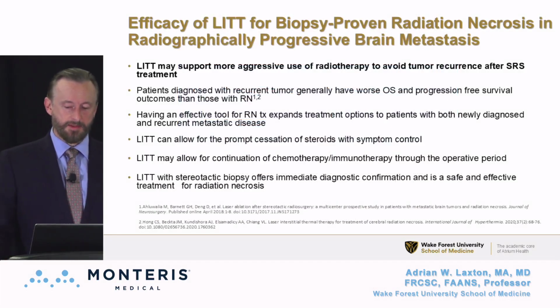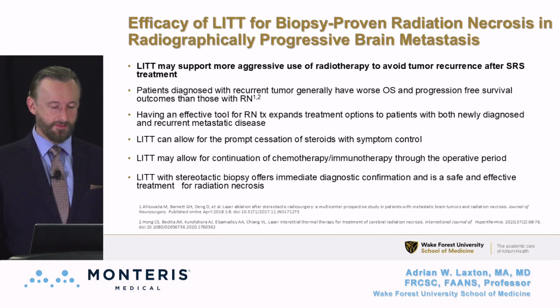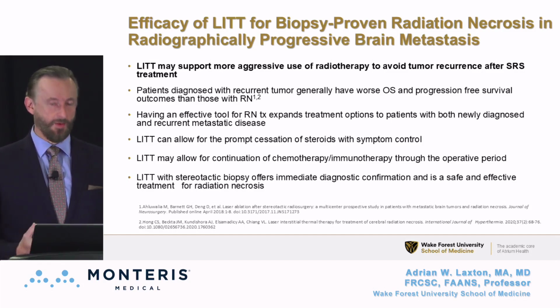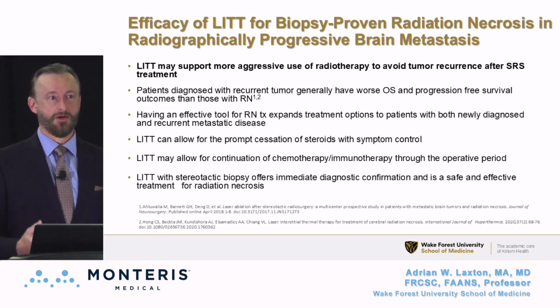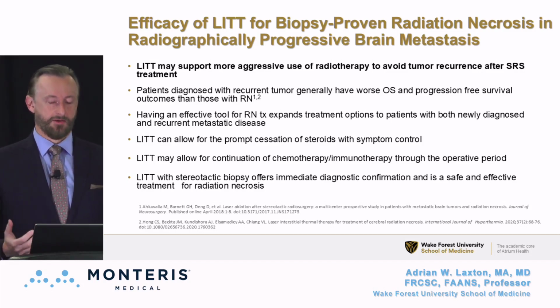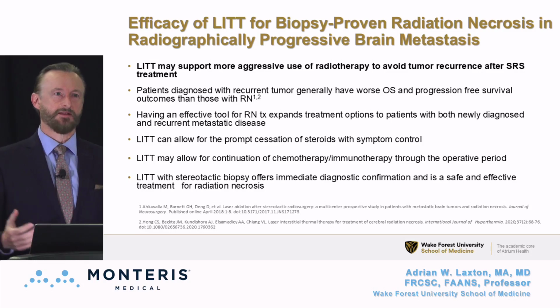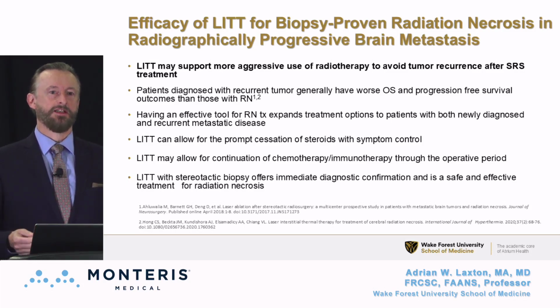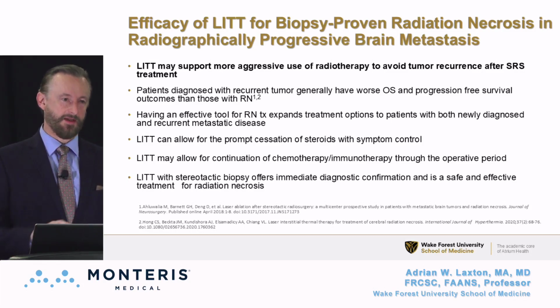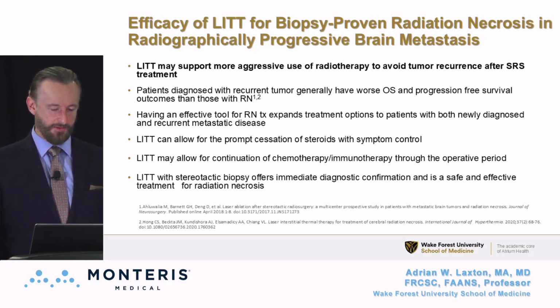So for this patient population, LITT might also be able to support our radiation oncologists and ourselves being able to be as aggressive as we want to be to treat these patients. We know that the larger volume and the higher dose we treat, the higher risk of either adverse effects or radiation necrosis is. So not to suggest we want to be reckless and still want to be careful, but knowing that we have LITT allows us an option to deal with this situation if it arises, while still feeling a little more comfortable giving a good strong dose of radiation for these patients.